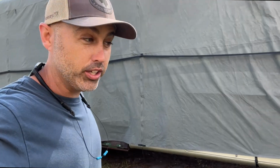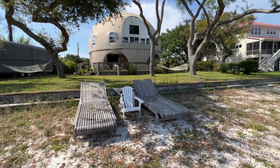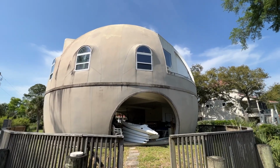It even has an RV hookup, but it gets better than this. This is something I've been really thinking of, because when you look at these properties, you've got to say, okay, what's the income potential on them? It's got room for a whole other house in the front. So you can have two Airbnbs here and an RV hookup. It gets even better than that because I want to see upstairs.